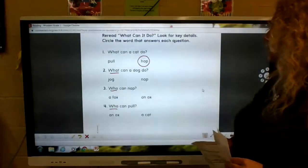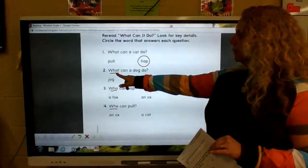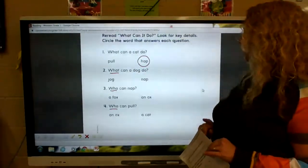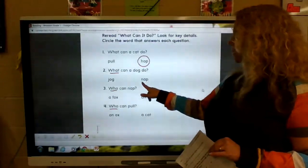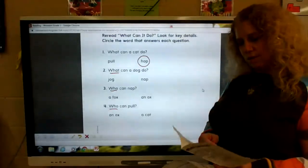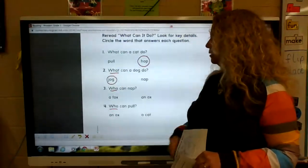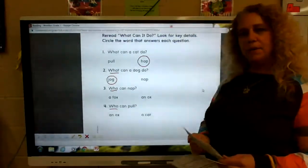Okay, so let's see. Number 2, can you read it to me? What can a dog do? What are our choices? Jog, nap. Do you remember in this story, or did you have to go back and look? So what did you circle? Jog, right.